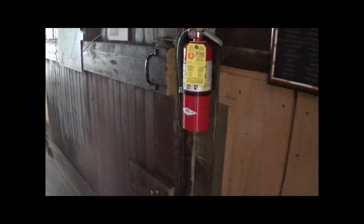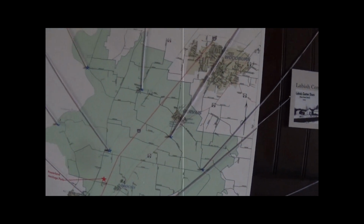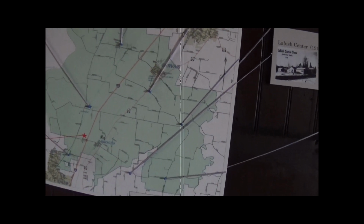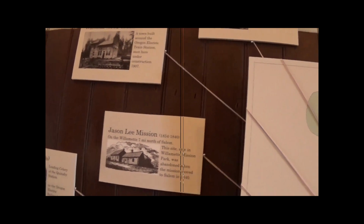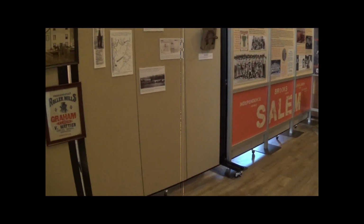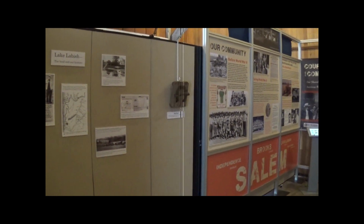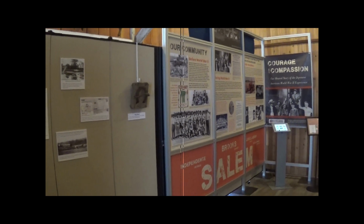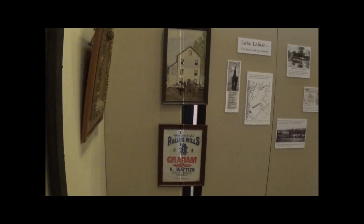And here's a map of the area and the old towns that are no longer there. Due to modern transportation, a lot of the old towns just didn't make it, and so they're no longer there. You don't need them with good transportation. Just a lot of the things that are typical of an old railroad station are in this building, including a lot of old pictures of things that used to be.